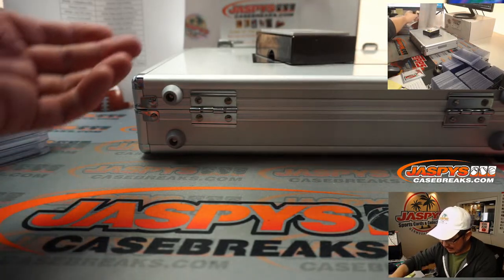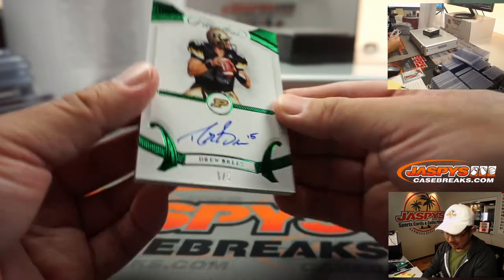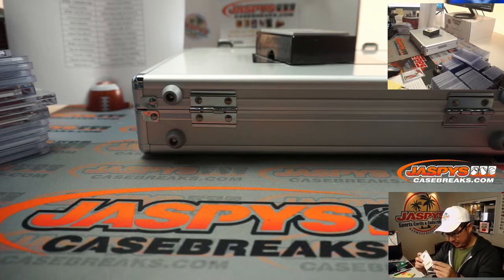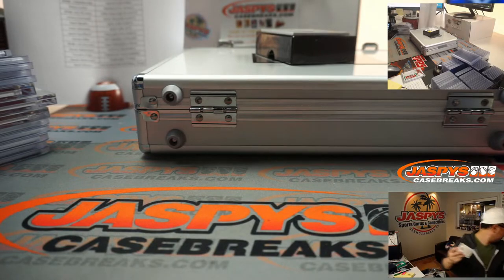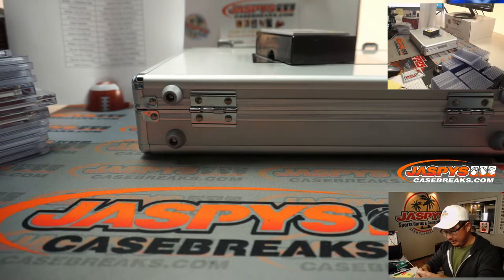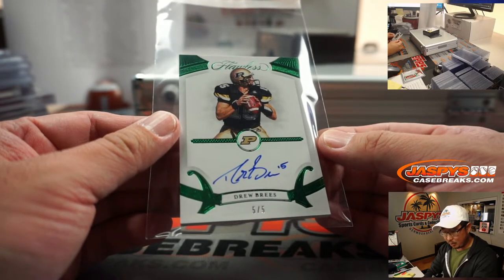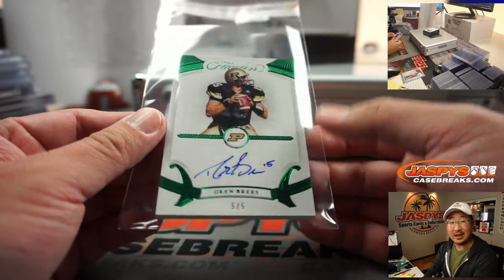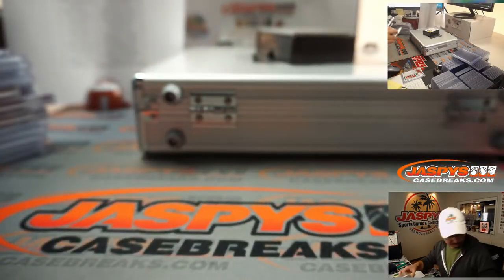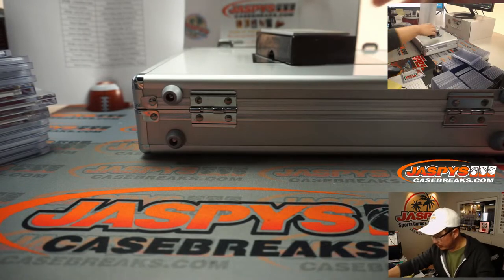We've got 5 out of 5. Drew Brees in his Purdue gear. Wow. Another super thick card right there, which we will have to put into a different sleeve here. I'll find a better container for this. But that's a great one for the Saints. Jimmy Cornwell with Nollins. There you go. We'll find slider box for that. I don't have any available with me right now.